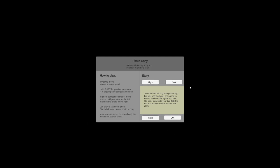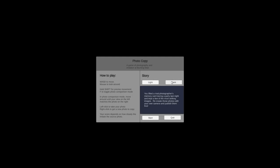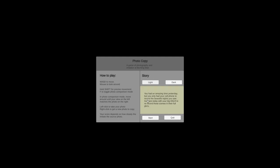Story, light or dark? What? You had an amazing time yesterday, but you only had your cell phone to record the beautiful sights you saw. Go back today with your big DSLR to re-record those scenes in their full glory. Dark. You lifted a rival photographer's memory card during a party last night and kept a few of the most striking images. Recreate those photos with your own camera and publish them first! Wow, okay, I see. Let's go with light.